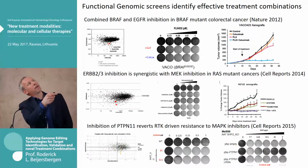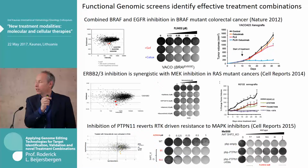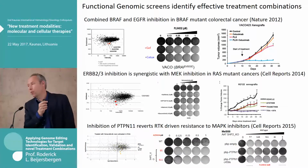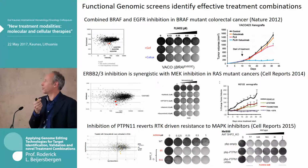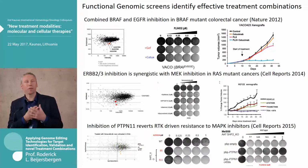I think we have a famous example where we go for BRAF mutant colorectal cancer. This was an interesting story because this is a colorectal cancer driven by the BRAF mutation that's identical to the one found in melanoma. So at that time, doctors thought, oh wow, we have a drug for that. We can treat patients with this mutation. This is a genotype-driven therapy with a BRAF inhibitor that's normally also used in melanoma.